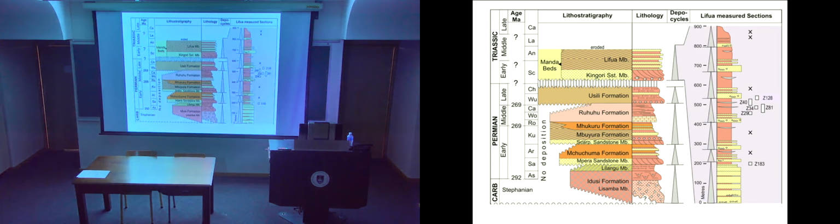So that's the Kingori, the one we can't find any fossils in, and this is the Lifua member, which we can find fossils in. If I blow that little bit up, this is now blown up to this. That's the complete section, so all this is really that little bit there. There are fossils in this part and fossils right at the base. These ones right at the very base here are almost in the Kingori where we can't find fossils, but they are the very significant first fossils, if you like, in the Triassic of Tanzania.